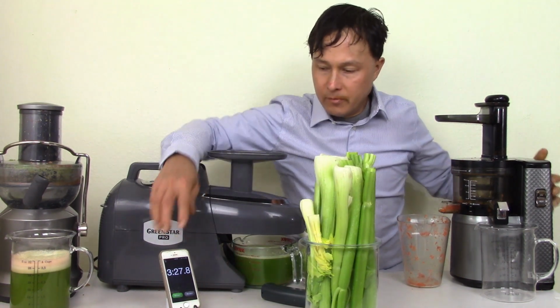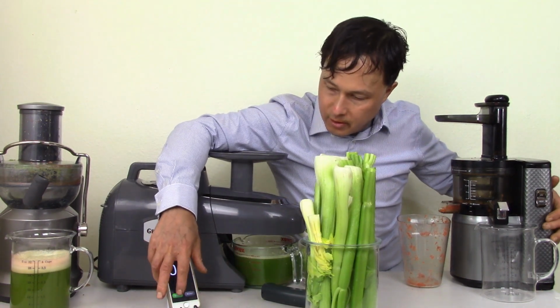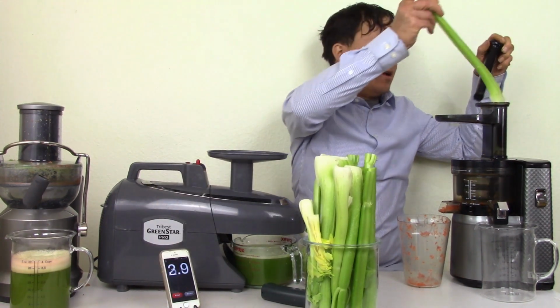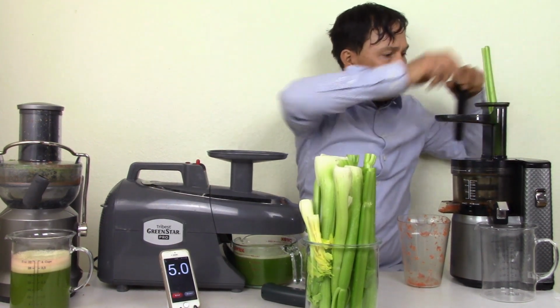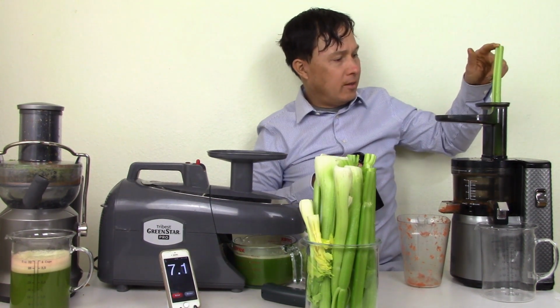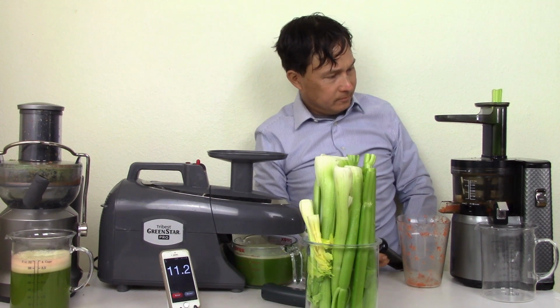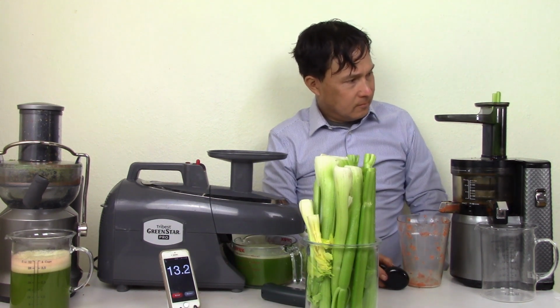Alright, so let's go ahead and hit the reset on here, turn this machine on, hit start, and we're going to feed in one piece of celery at a time. And we're just going to try to let the machine work at its own pace, see if it sucks it in.